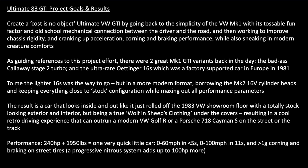And as long as you're not going off of a standing start, you're going to be faster than a lot of other modern cars, including the Golf R. Where the Golf R and other all-wheel drive vehicles have an advantage is that they have more traction off the line. So you just stand on the throttle and go.